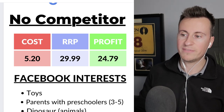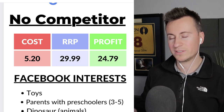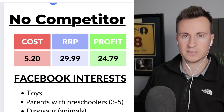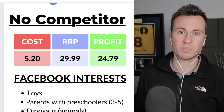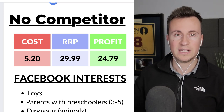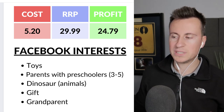As for numbers, including VAT, we saw we can buy it for $520. My retail price would be $29.99, which I think is reasonable for a mat, some figurines and that sort of thing. You could probably get away with a bit higher actually. Even so, this leaves a pretty healthy profit margin of £24.79.